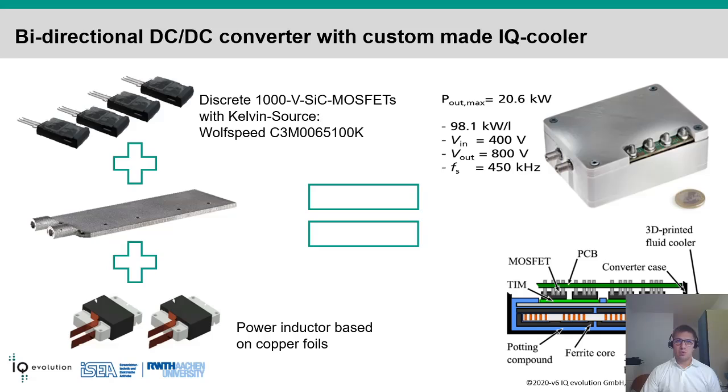The double-sided cooler was used to cool semiconductors from one side and coils from the other side. That's another great advantage of this technology. You can get cooling from both sides, and you can cool semiconductors as well as passives.